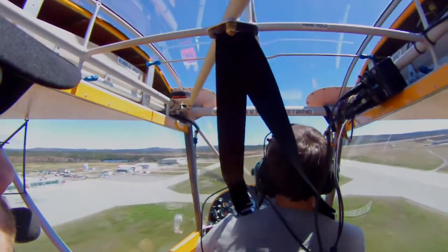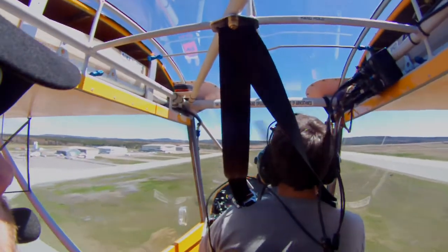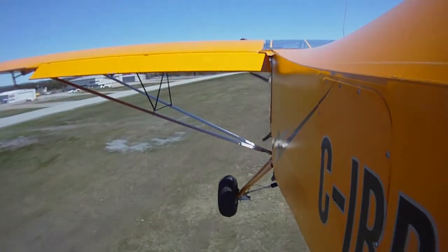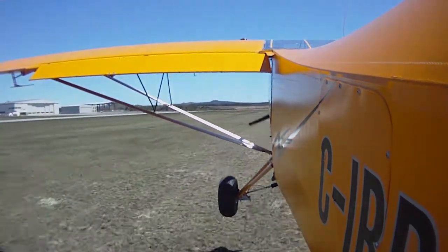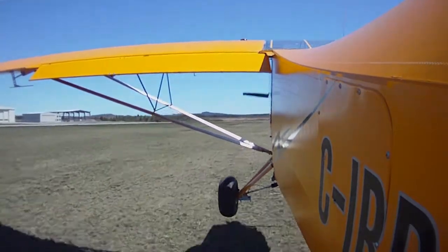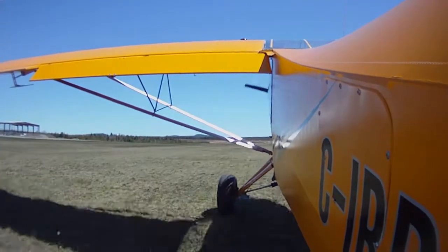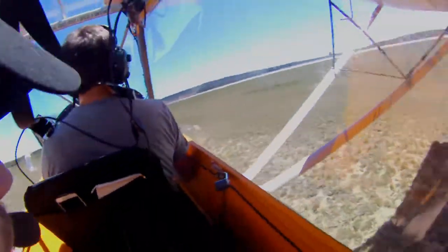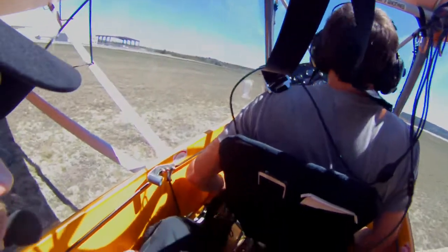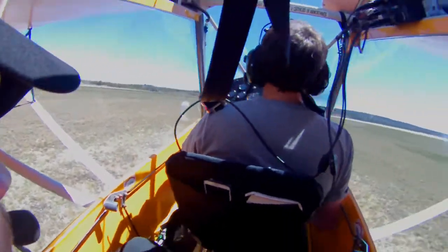India Romeo Delta Delta, short final, stop and go. Romeo Delta Delta, roger. Looks good, Matt. I'm gonna help. Can't really get on the brakes here. I'm gonna help you. Thanks. Yeah, I had to stick all the way back. I'm torquing my toes all the way forward. Those are designed like that so a passenger won't inadvertently hit your brakes. Exactly. It's a good design for that, for sure. Ready to go when you are. Roger that.